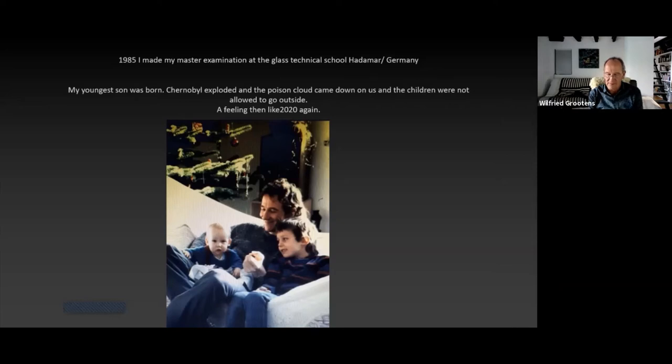I came back and I listened to the news, and then they said, close the doors, don't use the playing facilities for the children anymore, and stay at home for at least a few days, and we have to measure how much poison is in the air and on the ground and everything. That was really a hard time.